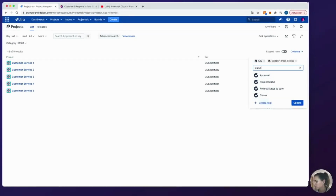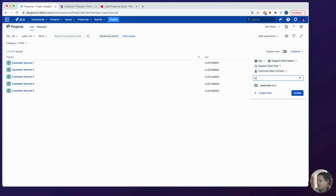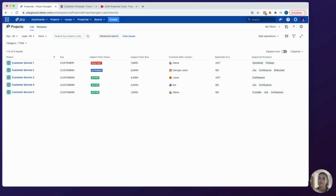So I could add the support pack status, the size of my support pack, the main contact, the SLA, for example, and even the supported product. Cool, so those are all the main fields that I've got related to service management. So here, what can I do?